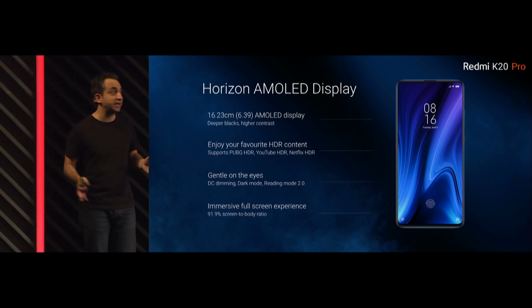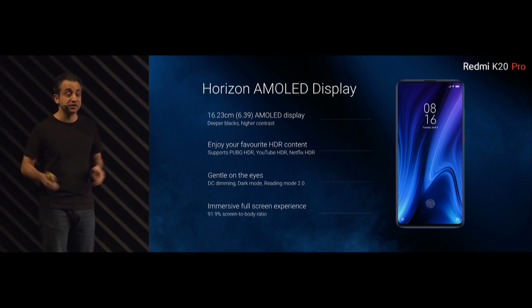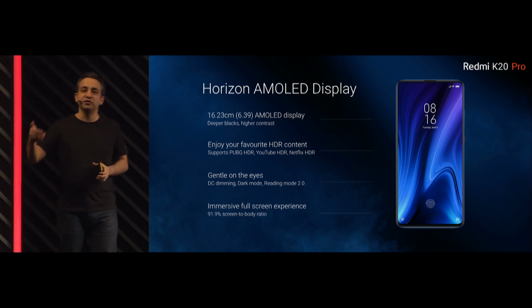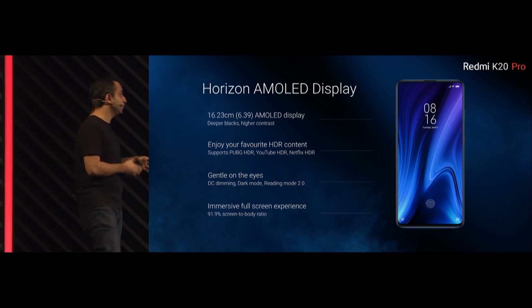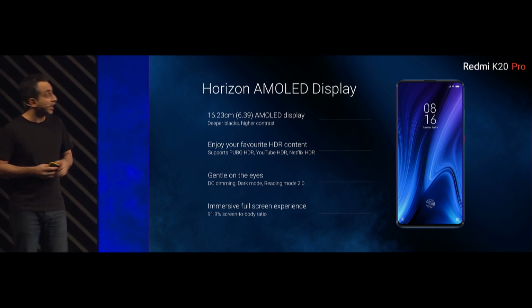to watch all your HDR content. Of course, it is a high brightness panel. It's about 600 nits. It is gentle on the eyes. You've got dark mode. You've got a reading mode certified by TUV. And of course, for those people who care, we also have DC dimming and an incredible 91.9 screen-to-body ratio.